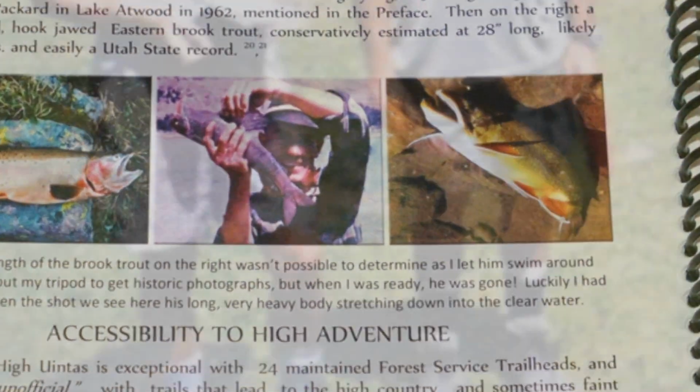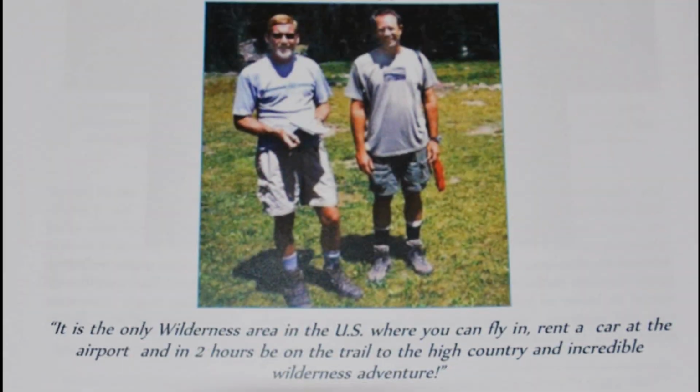And I finish the introduction to the Uintas with a quote from my Uinta friends, Will and Charlie, who are from the east, but they stated that it is the only wilderness area in the United States where you can fly in, rent a car at the airport, and in 2 hours be on the trail to high adventure or high country and incredible wilderness adventure.